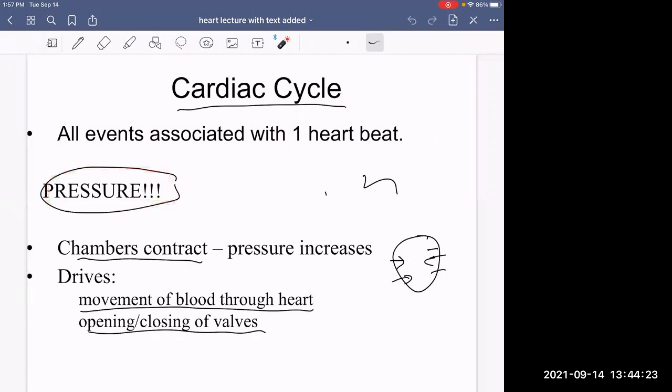So pressure is going to drive most of it. So the big thing that you need to understand about pressure, and this is really, I think, logical, is that when the chambers contract, pressure is going to increase. Okay, so when volume goes down, pressure goes up. And I have that on the next slide too.